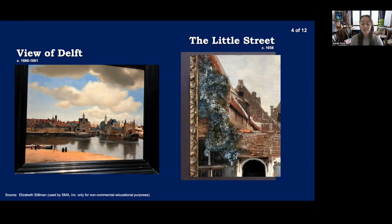I mentioned previously that Vermeer has only 37 surviving pieces, and he likely created about 50 in his lifetime, but he died at the young age of 43, so his career was cut shorter than most.